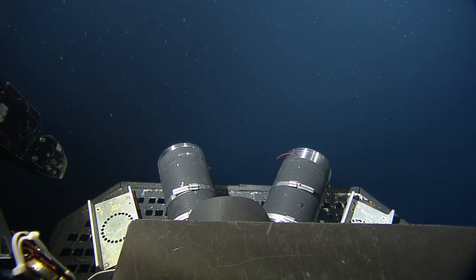Yeah. I feel like it's really calm for a while and then the swells come back. Yeah, they're definitely coming through in sets.